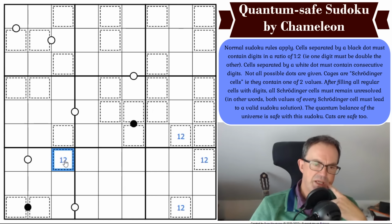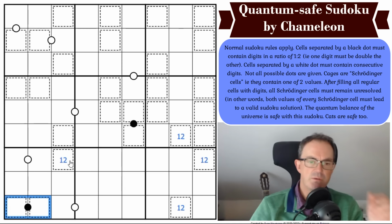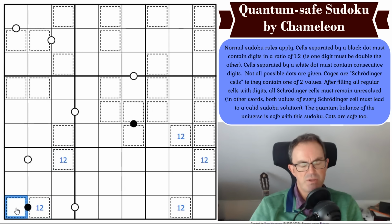So obviously this can't be a 1-2 pair. But even if this was a 2-4 pair, that's still broken the puzzle, because now this is determined. If this was a 2-4 pair, this would be a 1. And then all of these would become determined as well. So we wouldn't have achieved the objective of leaving these cells ambiguous in the finished grid. So in fact, neither of these cells can be limited in its options to 1 and 2. So, for example, if that was 1, 2 and that was 4, we've broken the puzzle for obvious reasons, because this 1, 2 gets determined, that determines this, which is not allowed.